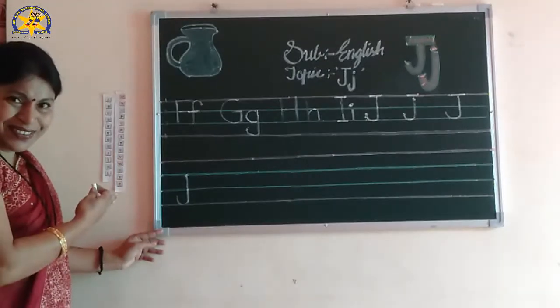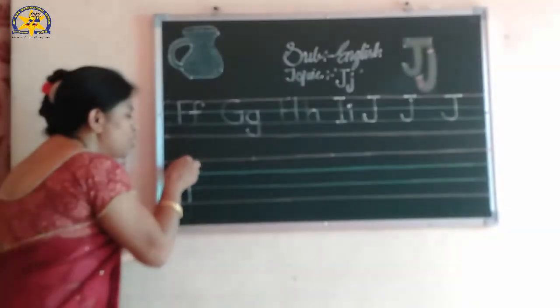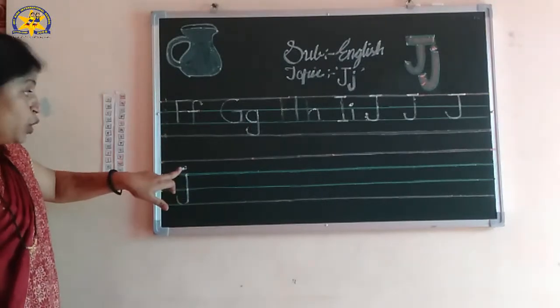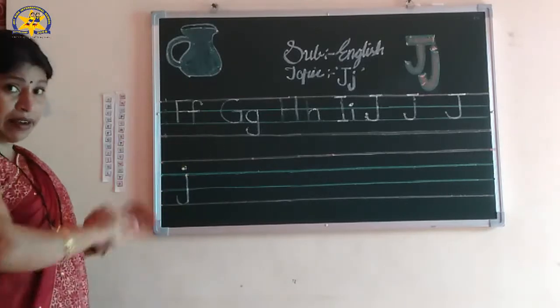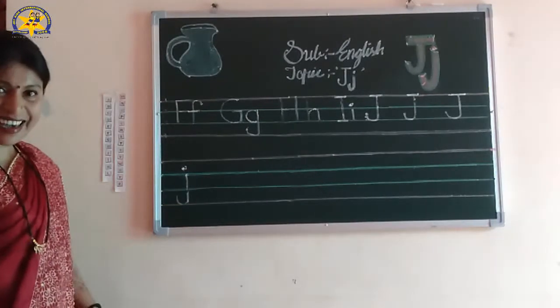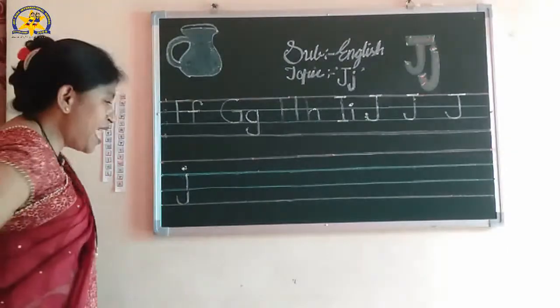You can do that now? Yes. Now just give a dot between this red line and blue line above this standing line. Dot should be above the standing line. You can't give the dot here and there. It should be straight above the standing line. Isn't it easy? Yes. It's too easy for you. I know that.